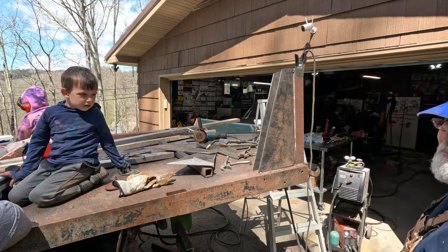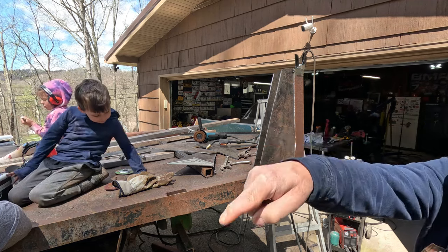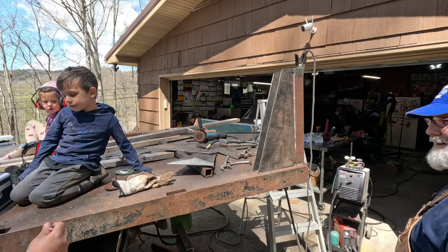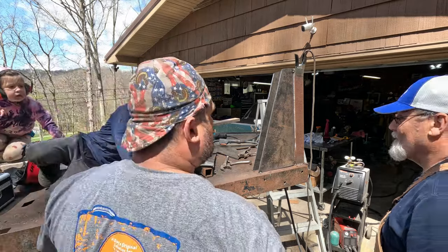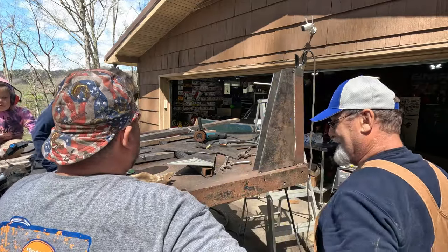Cool. Are you putting that sideboard on? I thought you were just going to put it. Yeah, but I mean, there's no support back here. That's why I wanted to cut it off here.